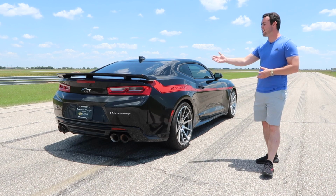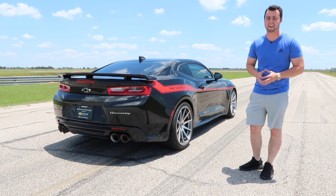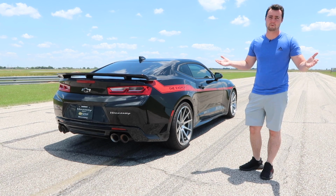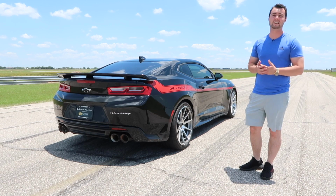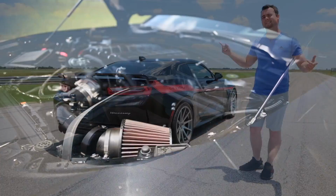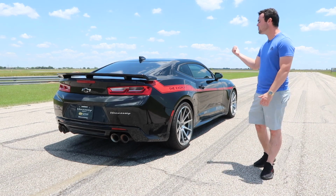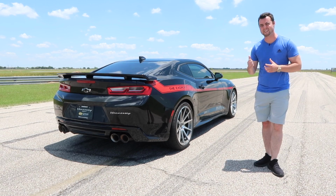Save for the decals and the badges, from the outside, the Exorcist looks pretty stock, exactly the way you want it. Now, since Hennessy Performance Engineering is only building 100 of these, you can also guarantee you're gonna be the only one in the neighborhood packing this type of power in your ZL1. However, under the hood lies a host of upgrades that'll leave the Demon sprinting the other way.